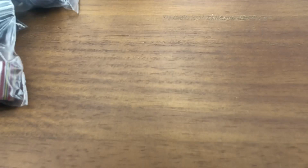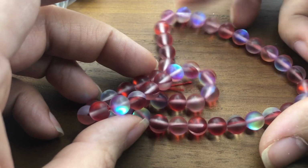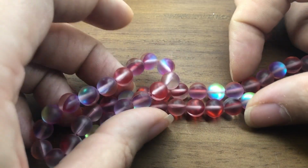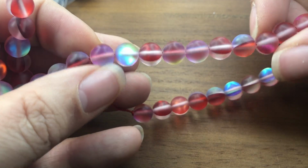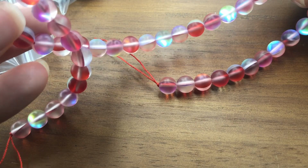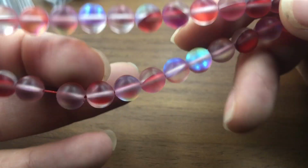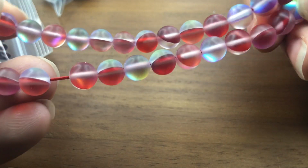So here's the glowing glass strand. I love these. They're called, I've known them as mermaid beads because they were wild about a year or 2 ago making mermaid bracelets. But I love that. And I don't have any in red. These are beautiful. They're 8mm? Yeah. These are really pretty. This one is called Cherry Red. Those are so fun.